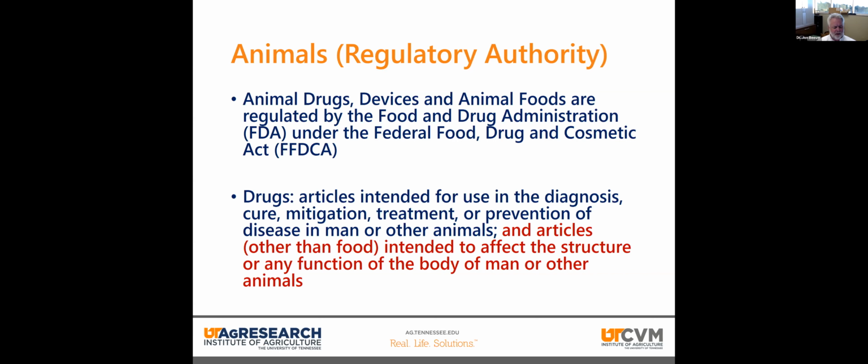So just an example, the slick example I'm going to talk to you about tonight. The intention is to derive an animal that has a much shorter hair coat than its contemporary individuals. And so we are indeed affecting the form or structure or function of that animal. And that's why FDA has regulatory authority over these technologies.